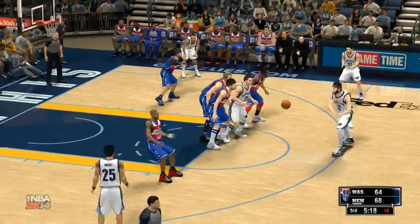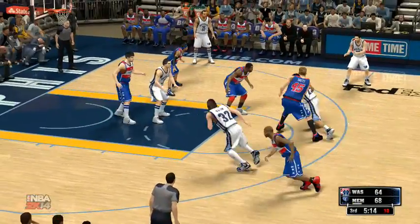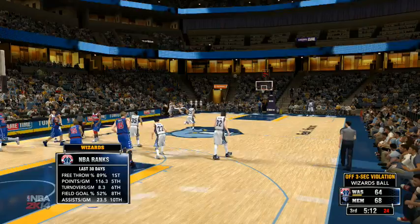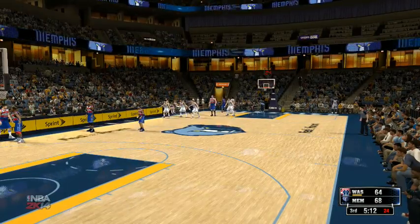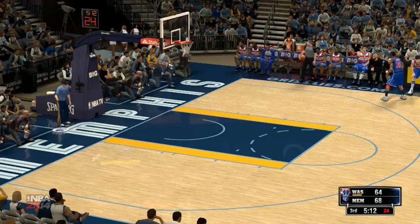Outside, Jones. And Walton kicks to Knight. Knight gets a screen from Walton. Knight dishes to Jones. And it's going to be a three-second call. Taking a look back over the last month, let's see how Washington stacked up in the NBA rankings. First in free throw shooting. Fifth in scoring. And they're in the top 10 in fewest turnovers per game. And they really do emphasize taking care of the ball.